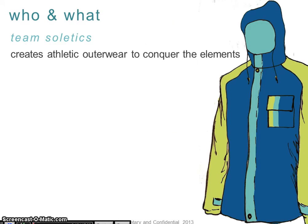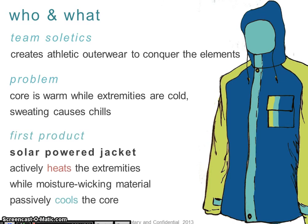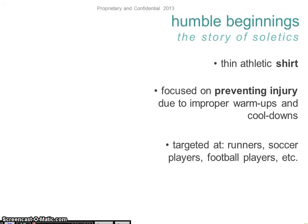Team Soletics creates athletic outerwear to conquer the elements. The problem that many winter athletes face is a core that tends to overheat while extremities remain freezing cold. Our solution to this problem is our first product, a jacket that works to actively heat the hands and fingers using solar power and passively cool down the core using a moisture-wicking material. But where do we begin?